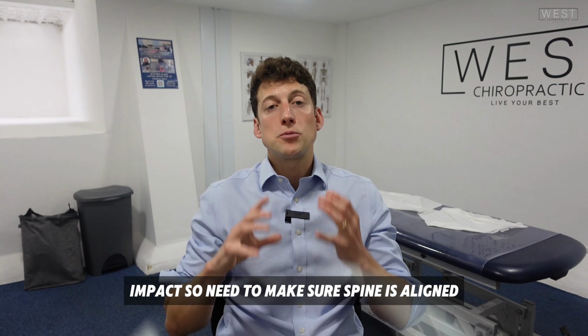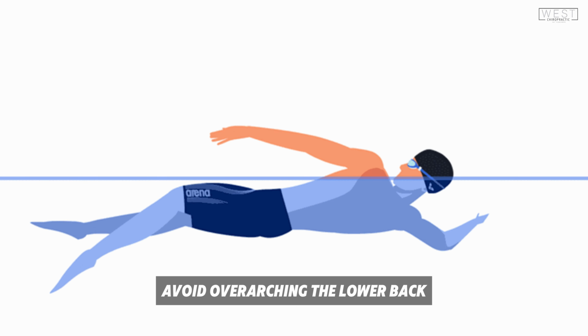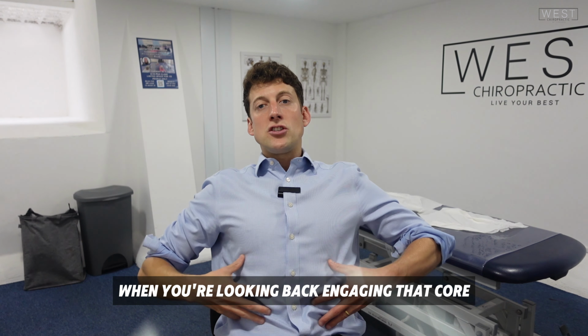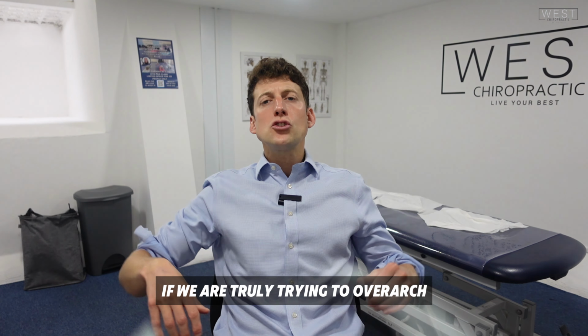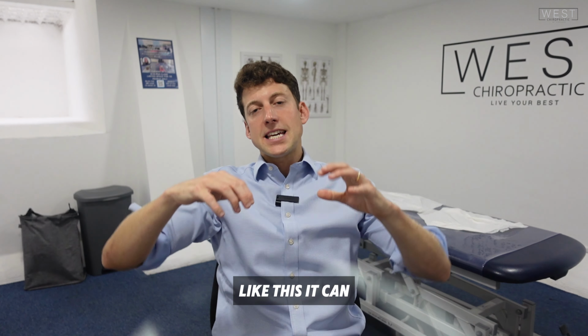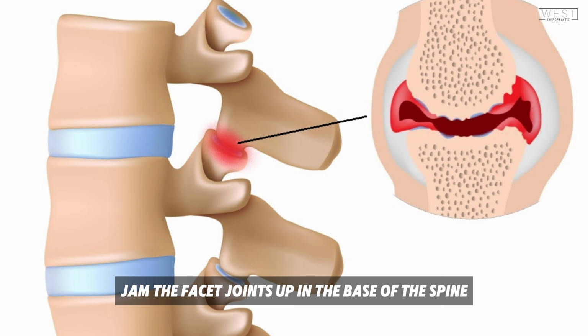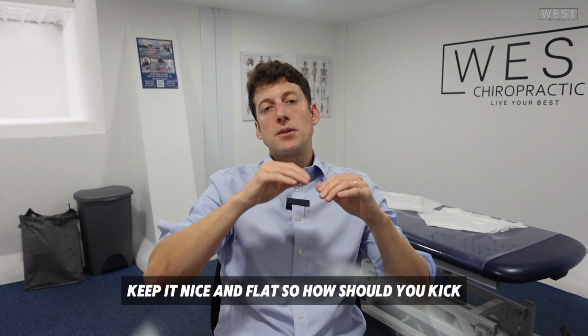So you need to make sure the spine is aligned, maintain that nice flat back, avoid overarching the lower back when you're looking back, engaging that core, tighten your pelvis, and keep it in that neutral position. If we are really trying to overarch and push through with your arms like this, it can jam the facet joints up in the base of the spine, and you don't want that. So just keep it nice and fluid, keep it nice and flat.